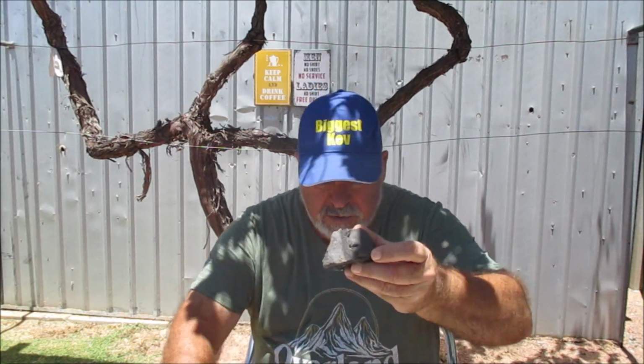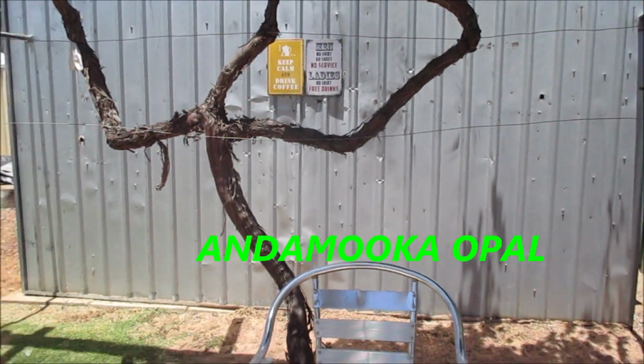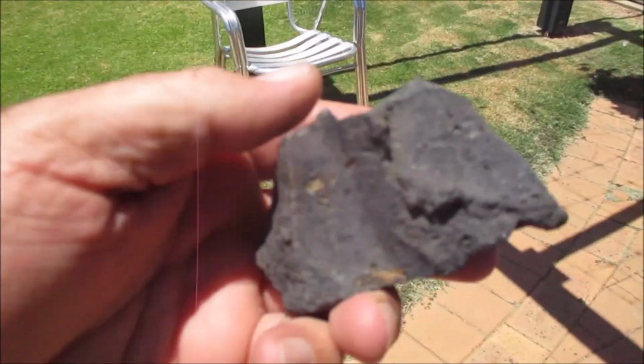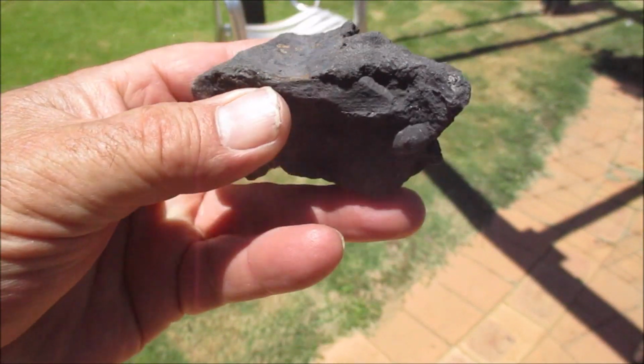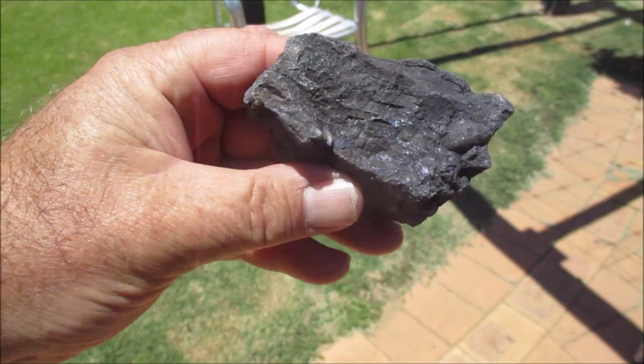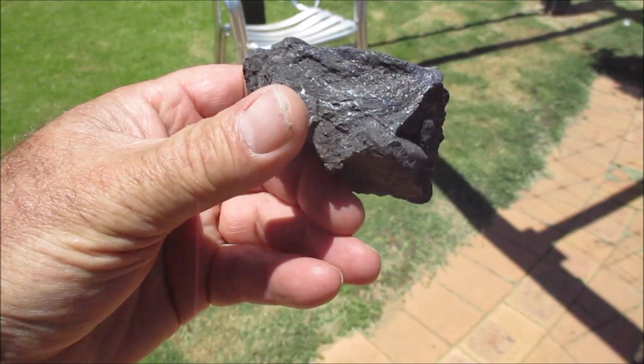And yeah, I'll just show you some of this Andamooka opal that Andy sent me. I'll just bring this out in the light. Hopefully you can see it a bit better. Now, if I move this around the right way, you'll see some blue flashing on that stone.